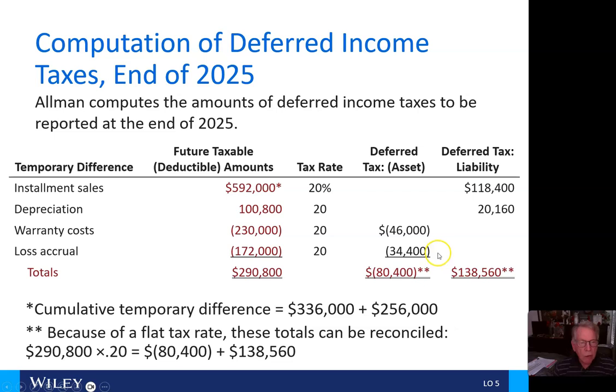And we multiply those through times the 20% tax rate, and that gives rise to a deferred tax asset here of $46,000 and $34,400 for a total of $80,400, and deferred tax liability of $138,560. So we can compute that: $290,800 times 20% is going to be equal to the $138,560 minus the $80,400. Fairly complex there, but I think you understand it.